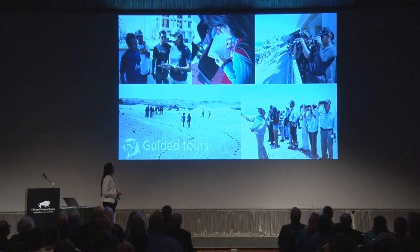So our guided tours involve people getting signed up, filling out surveys. The whole tour is based on education and information. They're there with a biologist, they're using binoculars, they're observing from a distance, because the beauty of Punta San Juan is that you can see natural behavior in front of you from a distance, which is amazing in a natural setting.